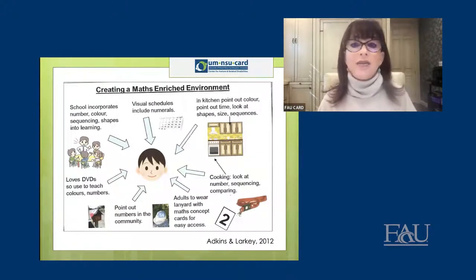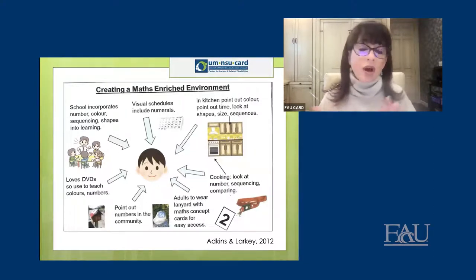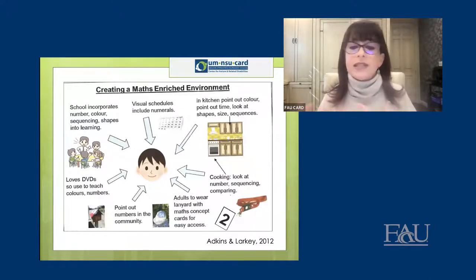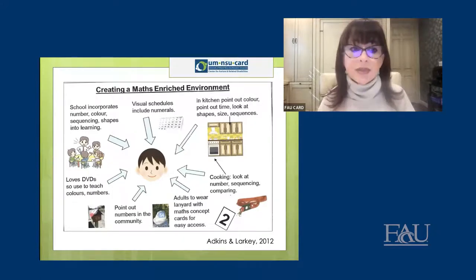And in the classroom, if you have a kitchen or if you're doing a cooking activity, take advantage of those opportunities. Cooking involves a lot of numbers, measurement, sequencing, comparing. In a classroom, adults might wear a lanyard with different numbers, math concepts, things that we can point out to our students, different symbols for representing vocabulary. We want to point out numbers in the community. In the classroom and at home, we may show DVDs that teach the basic math concepts like colors and numbers.